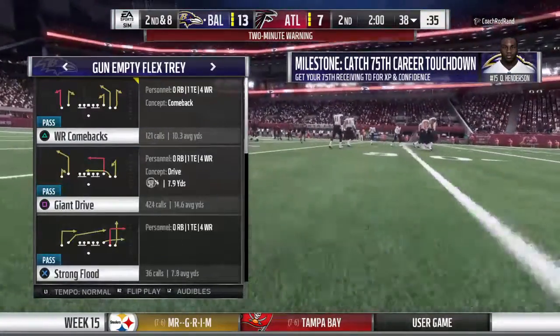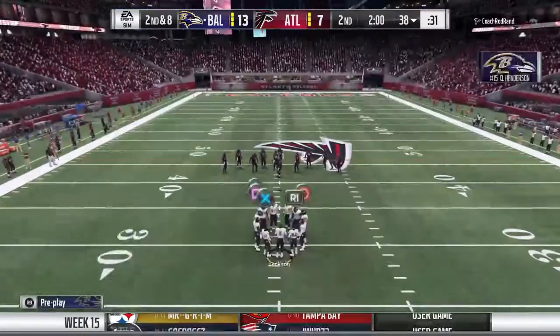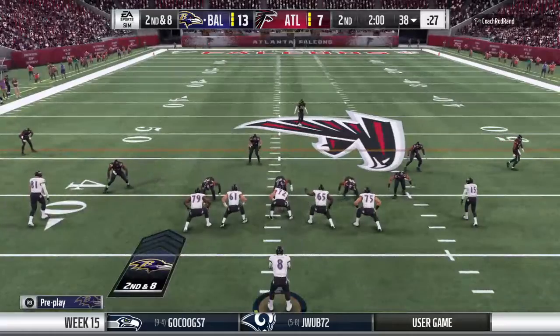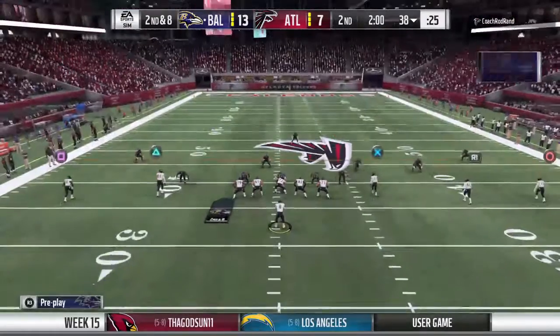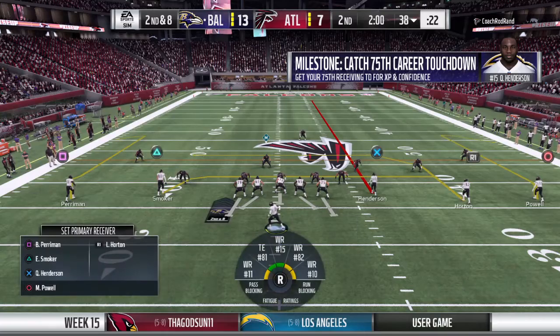Two minutes to play here in the first half. We're back to Atlanta right after this timeout. Let's go! Blue 90! Blue 90! Detroit! Detroit!